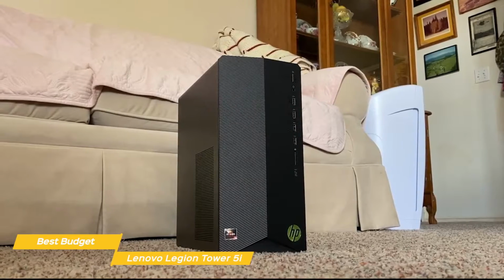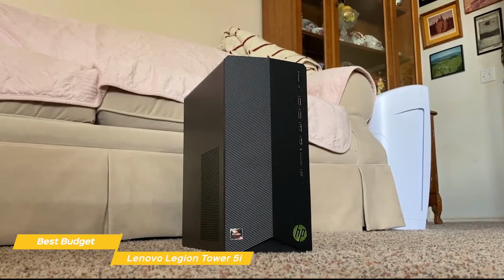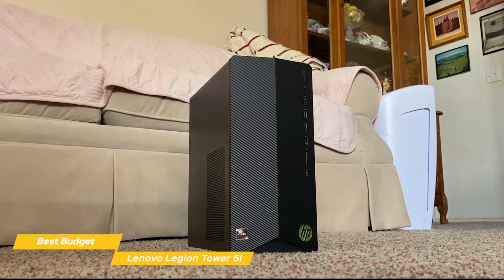If you'd like to compare this with another budget gaming PC, have a look at the HP Pavilion gaming desktop coming up later in the video.